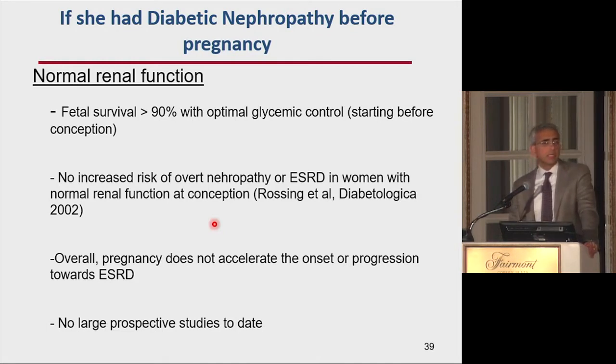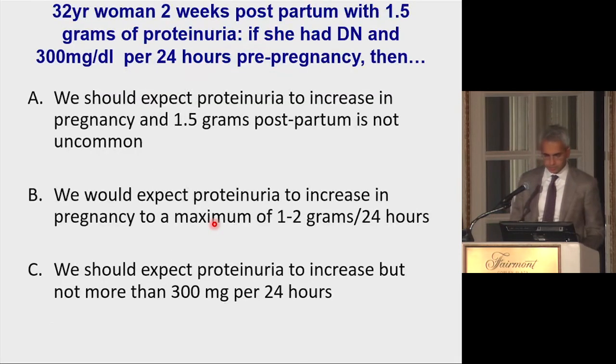One of the most common conditions we deal with in pregnancy, especially in young women, is diabetes and lupus, and I'll just spend a few minutes, if you will, on each one of them. Women with diabetes, in the absence of diabetic nephropathy, do fine in pregnancy. They have good fetal outcomes, they have good outcomes, they don't accelerate their kidney disease. It's when you have diabetic nephropathy, proteinuria, that you begin to get into this category of adverse outcomes.